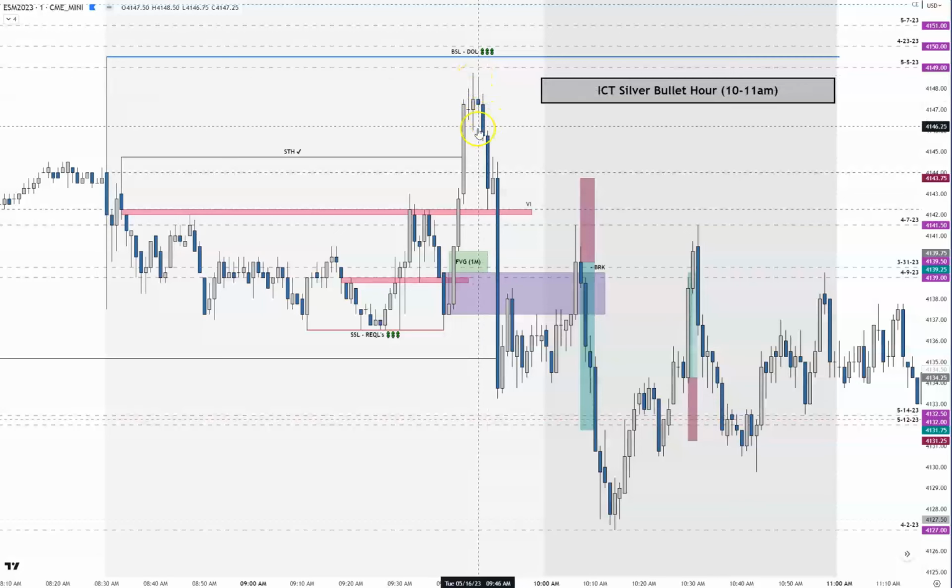So a lot of people saw this as a breakaway gap, and something to trade into. Me, I didn't really like it because I like these relatively equal lows down here. So I was actually bearish in my view of the day. I like to let the first half hour play out anyway, and I'm more of an ICT Silver Bullet trader anyway. So it created this fair value gap.